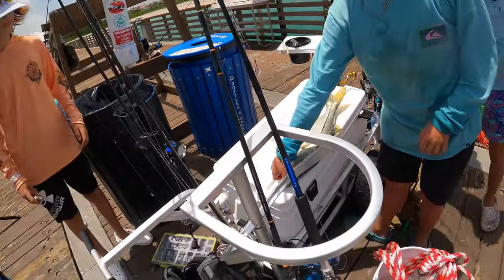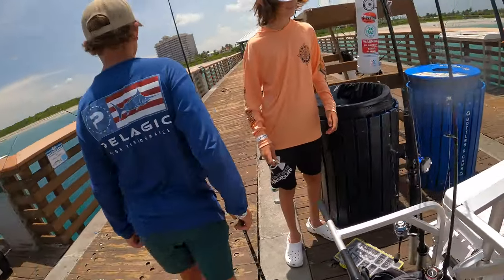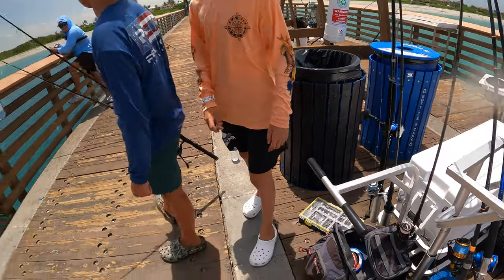He's fat for 22. 25. 24. 24 and a half. Yeah, 24 and a half. 24 and a half. Down the hall. Well, then you better get over here.